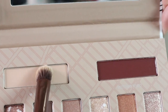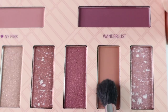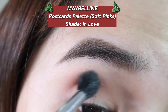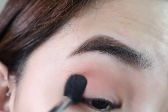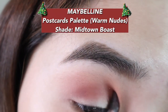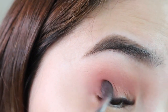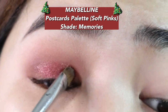So, isasapin ko lang yung concealer na nilagay ko sa eyelids kanina. And I'm using the I Love NY Nude from the Warm Nude palette. And now, I'm using the In Love shade from Soft Pinks palette. And ilalagay ko lang siya all over my lids. And using the Midtown Boast from Warm Nude palettes, ito naman yung ilalagay ko sa aking crease. And then, blend lang.